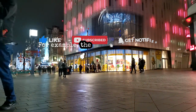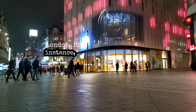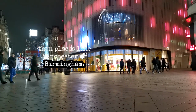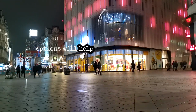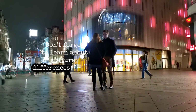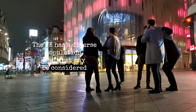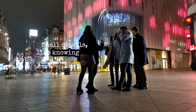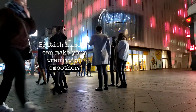For example, the cost of living varies greatly between cities. London, for instance, is significantly more expensive than places like Manchester or Birmingham. Researching housing, healthcare, and transportation options will help you plan your budget better. Don't forget to learn about cultural differences as well. The UK has a diverse population, and what may be considered normal in your country might be different here. Small details, like knowing how to greet people or understanding British humor, can make your transition smoother.